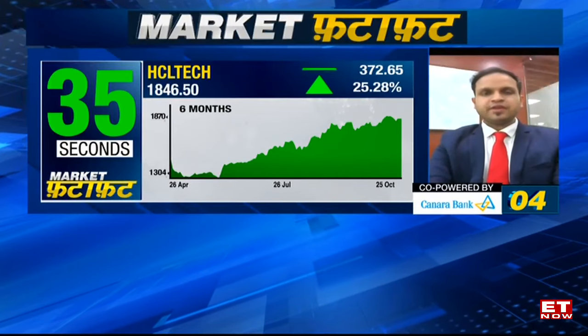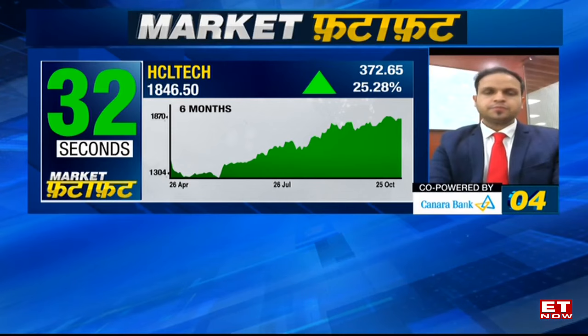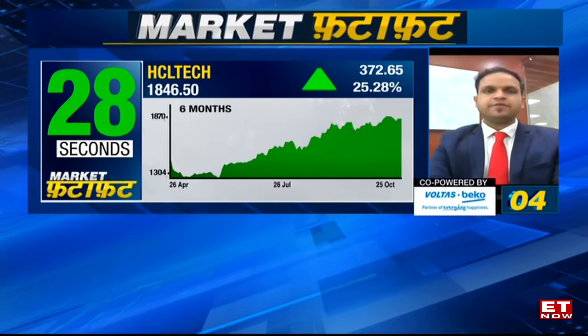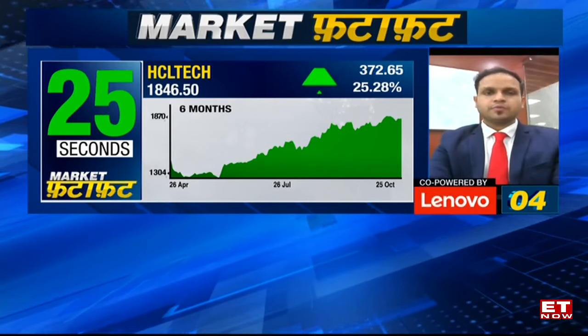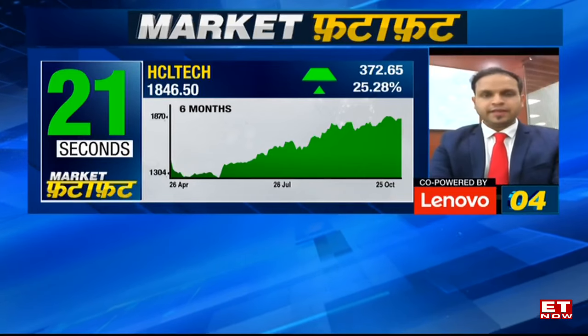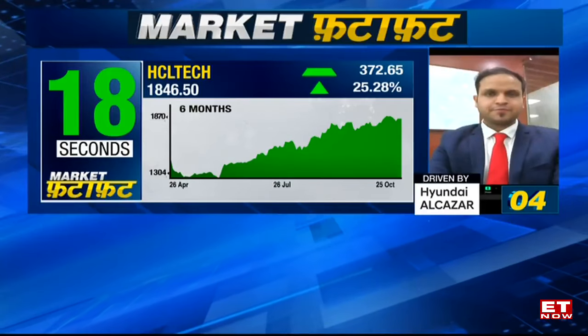So on all time frames, it is holding very strong, and slowly and steadily as the market recovers, definitely you can see a good up move towards 1920-1950 zones in this counter. This would be a top pick within the IT pack, keeping a stop loss of 1780 for an upside move towards 1920 and then 1940 levels.